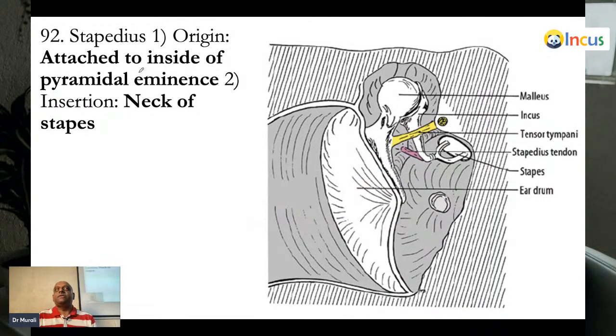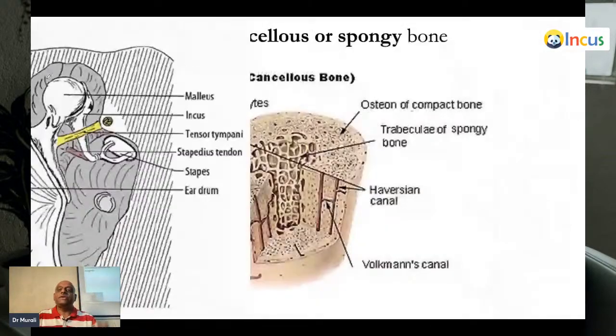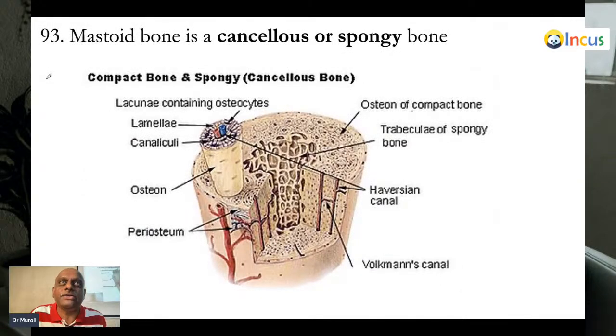Stapedius originates from a small bony point which is called pyramidal eminence. And which part of the stapes does it insert? Neck of the stapes is the point where Stapedius inserts.